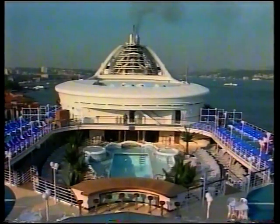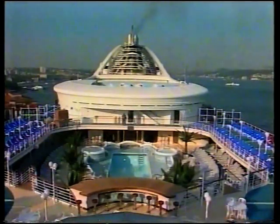And the world's biggest cruise ship has set off on its first voyage today from Turkey. The Grand Princess costs nearly £300 million and has 5 swimming pools, an art gallery and even its own golf course.